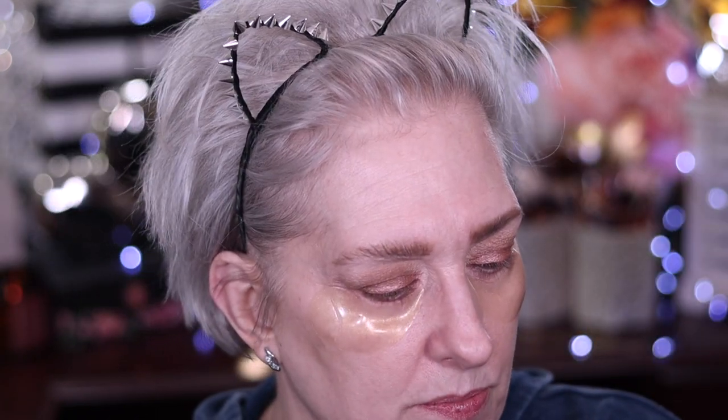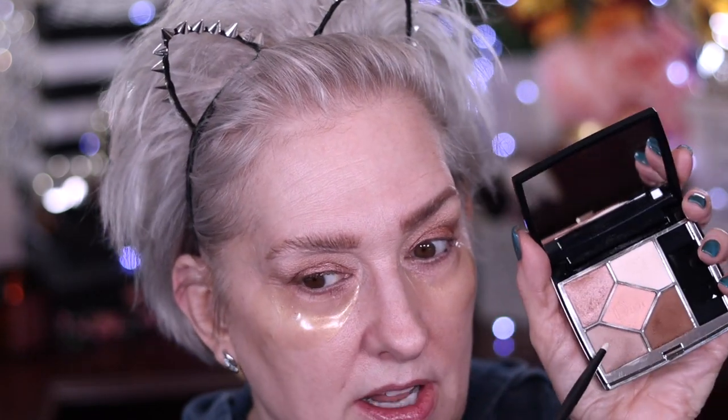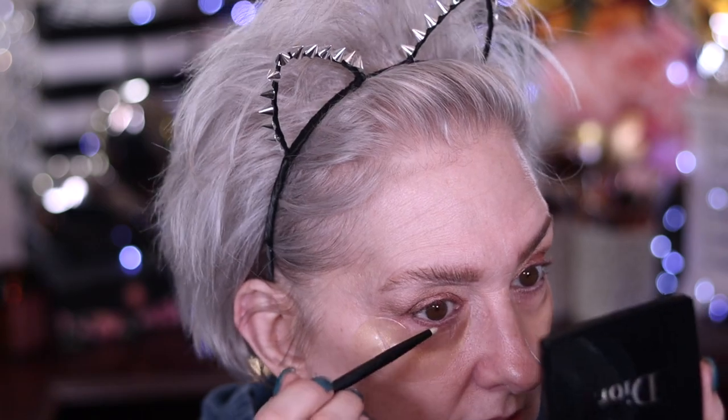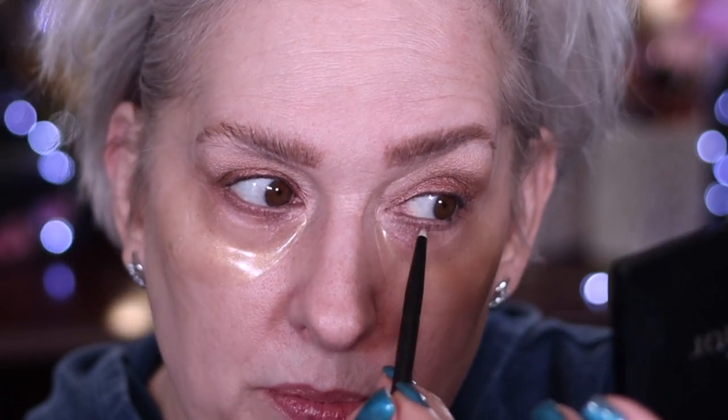I'm not so sure I'm thrilled about having paid $62 for this particular grouping of shadows, but I like the formula. And now I'm taking that shade that I didn't use and coming up underneath here. And then I think what I'm going to do is I'll go put on the rest of my makeup, come back, and then we'll put on the lipstick.